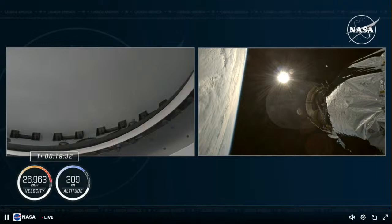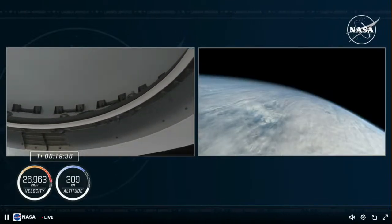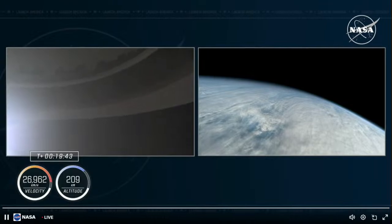More good views from our Dragon nose cone on the left-hand side of your screen, as it very gradually swings open. Obviously, in space, everything we do has an equal and opposite reaction, so slow and steady really wins the race here.